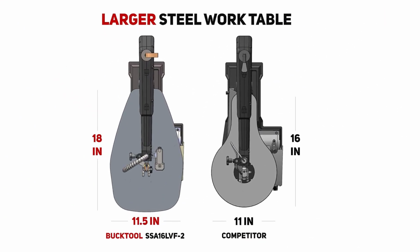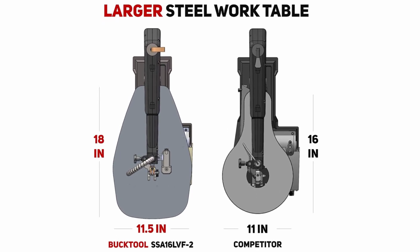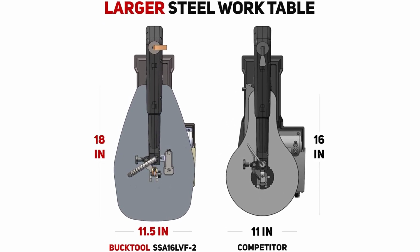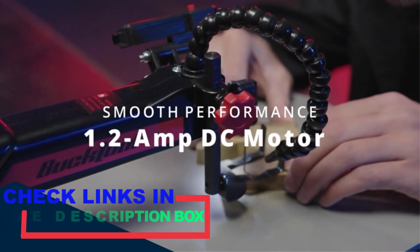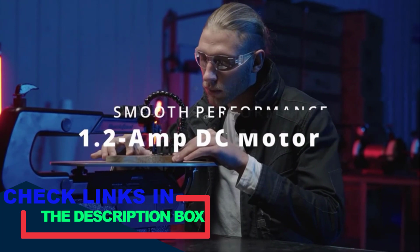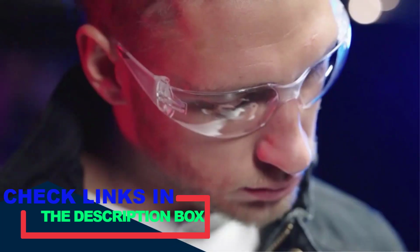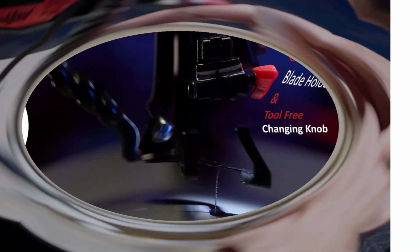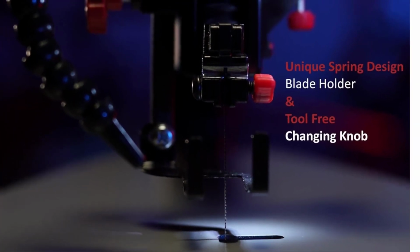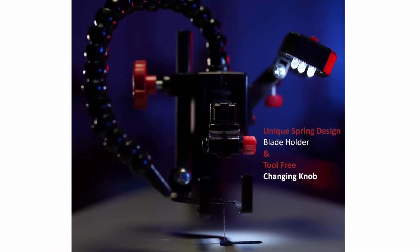If you've had it a few years back, you'll notice it has now been recently redesigned in 2022 to feature a much larger steel work table to provide a much better and spacious workspace for the user. Other parts updated in this new model are the changing knob, the blade holder and a cast aluminium tension knob. Instead of using an external tool to change the blade, the new design enables you to change the blade easily by just twisting a knob with the help of a spring holder, keeping the blade steady while you tighten it.